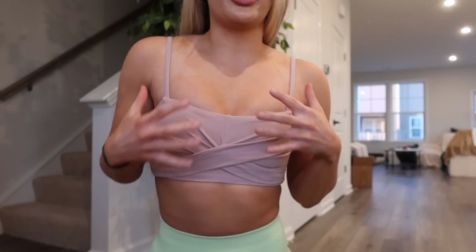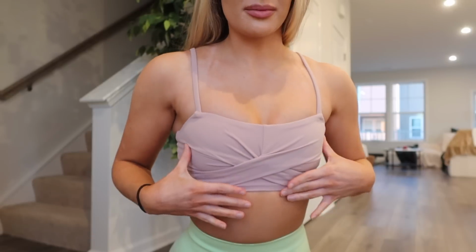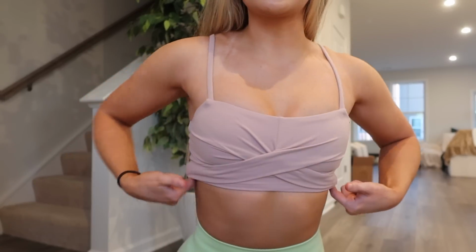I feel pretty put in place. I don't think this would slide down. Like, I feel like this is quite supportive, at least again for my itty bitty. But I mean, once I tighten the straps, yeah, I don't think anything's falling out. I really like this bra. I definitely think it is worth it. I would spend my own money on this bra. And again, this is Berry Ice.